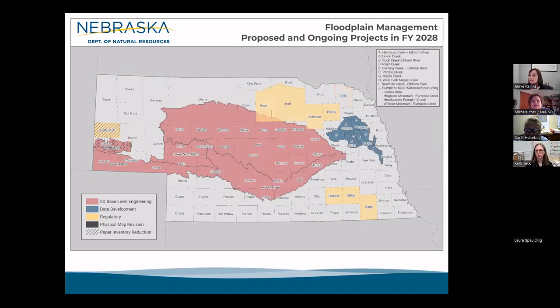In 27, you'll see that we finish everything in the north and western part of the state. Since we're doing the 2D BLE in the South Platte and Lower North Platte in-house, we gave ourselves a couple years to get through that, and added the Middle Platte so that we can make sure that we're tying data in. We will start the Upper Elkhorn preliminary. Up here, you'll see Rock, Holt, Antelope, and Pierce will all be working toward preliminary map development. And then for data development, we're adding in the lower portion of the Lower Elkhorn.